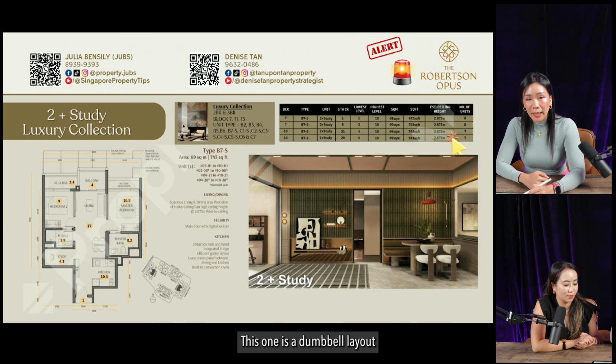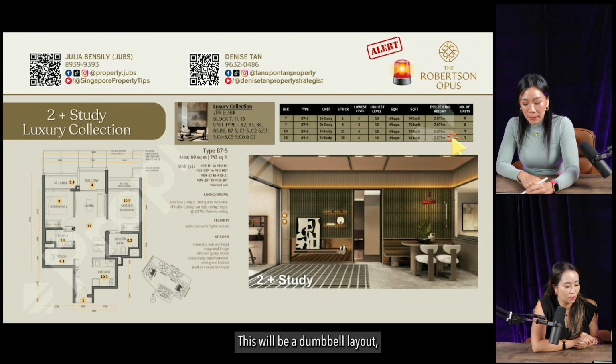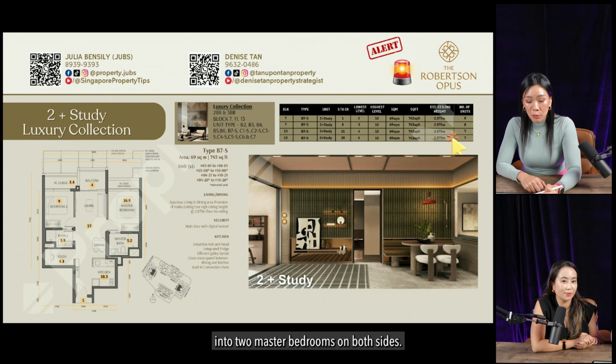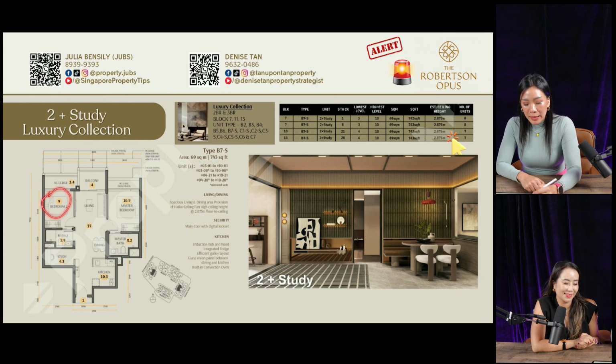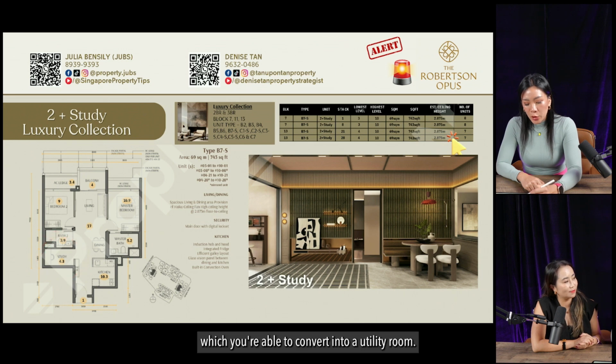This one is a dumbbell layout as compared to the previous one, which is bedrooms all tucked on one side. This will be your dumbbell layout, both facing each other. The common bedroom will also have a Jack and Jill bathroom, which allows you to split it into 2 master bedrooms on both sides. Only difference to note is that for this common bedroom, it's slightly smaller, standing at about 9 meters square, compared to the master bedroom, which is 10.9 meters square. You have a study here, which you're able to convert into a utility room.